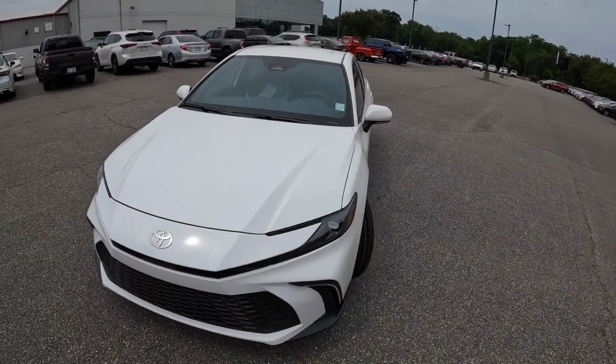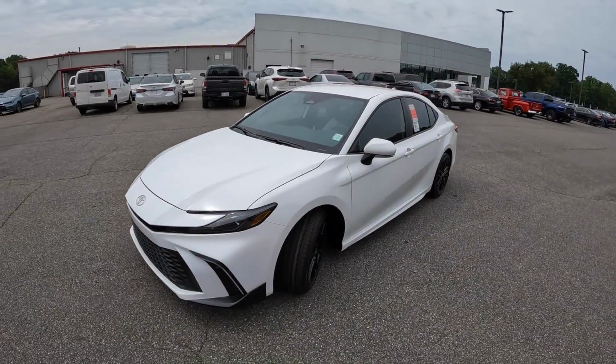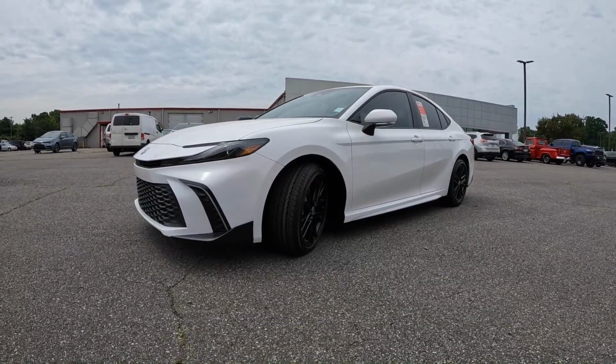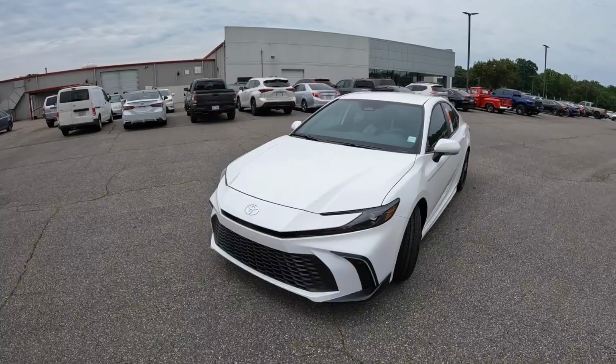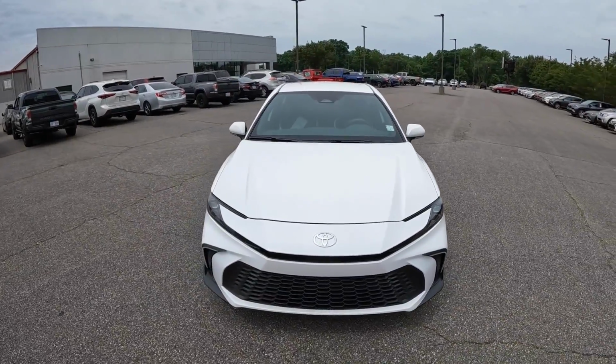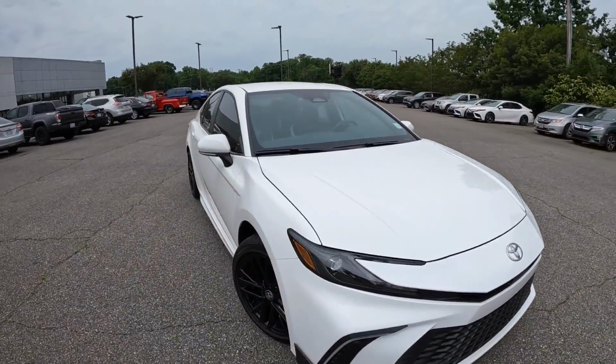And for gas mileage, you're looking at 48 miles per gallon in the city with 47 on the highway, all running on a 13-gallon fuel tank and weighing in around 3,600 pounds. So it definitely seems like a very economical car.